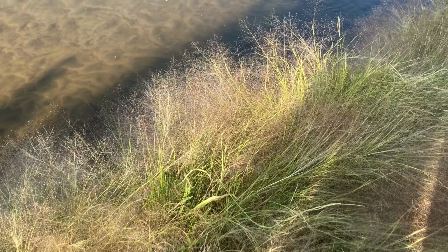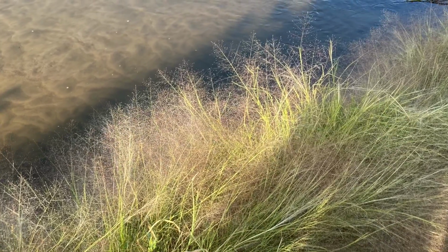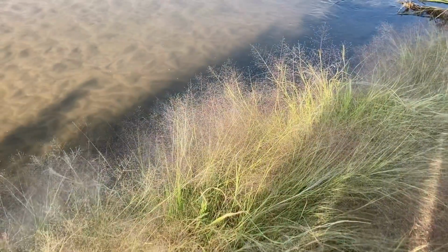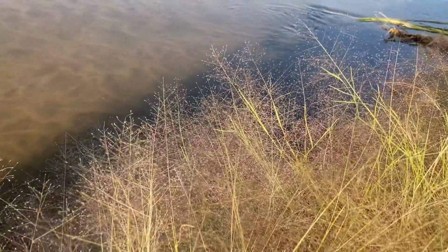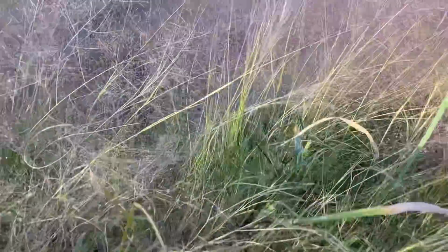Scratchgrass is a perennial, native, rhizomatous grass that typically occurs in dense clusters like this. Scratchgrass grows in moist soils, and the culms are rather slender, but the inflorescences are very large. They're open panicles, and individual spikelets have one floret.